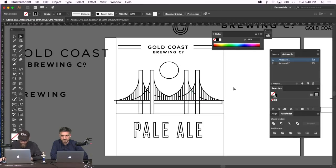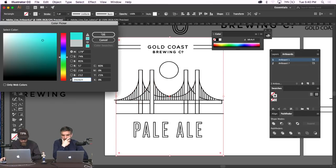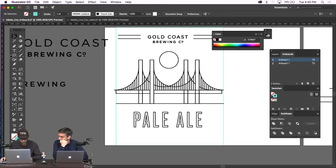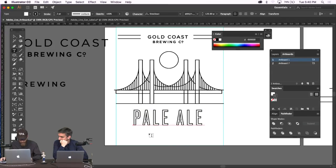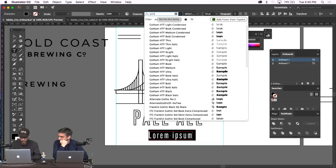So there's my Golden Gate Bridge. Nice. Came together. And then I'll start to add inside this little box that I have going on right here. I don't know if it's too light for y'all to see it, but I'll highlight it in blue. This is the space I'm working within. I'll add some lorem ipsum below this pale ale because I want it to have a little saying that says where it was bottled. And I'll use Gotham for that as well.